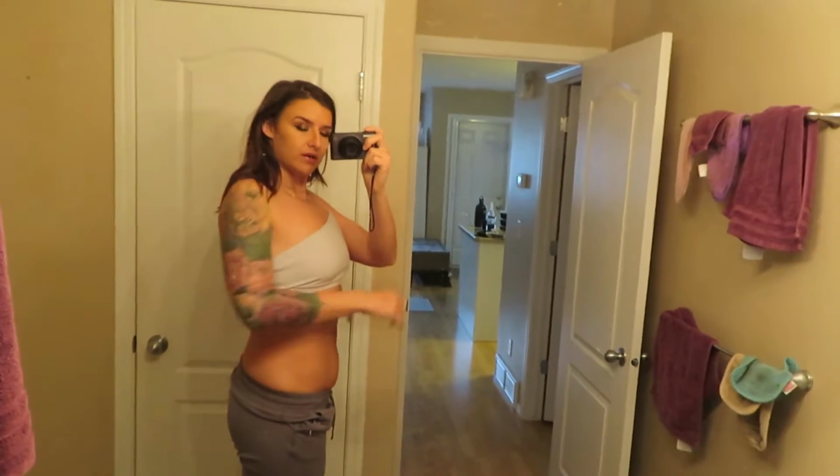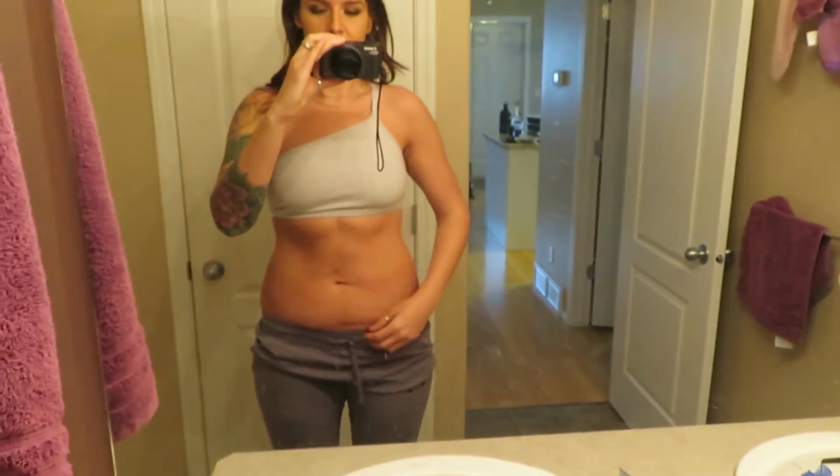A lot of bloating and inflammation here. But overall, this has come down. I know my body composition has changed, but this is really swollen still. So that's what we're looking like.